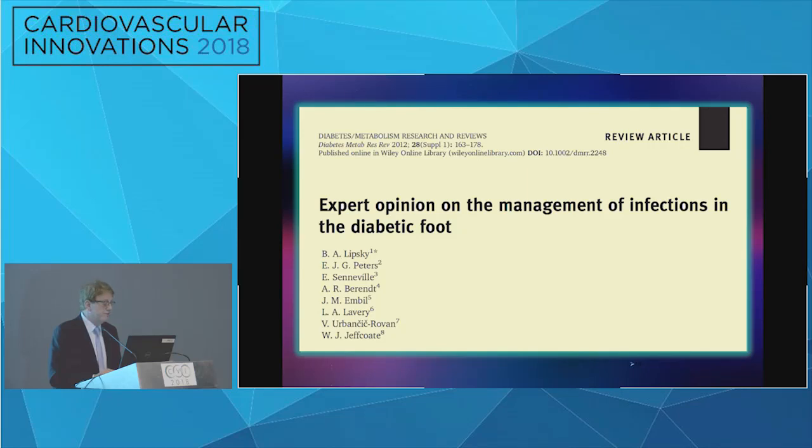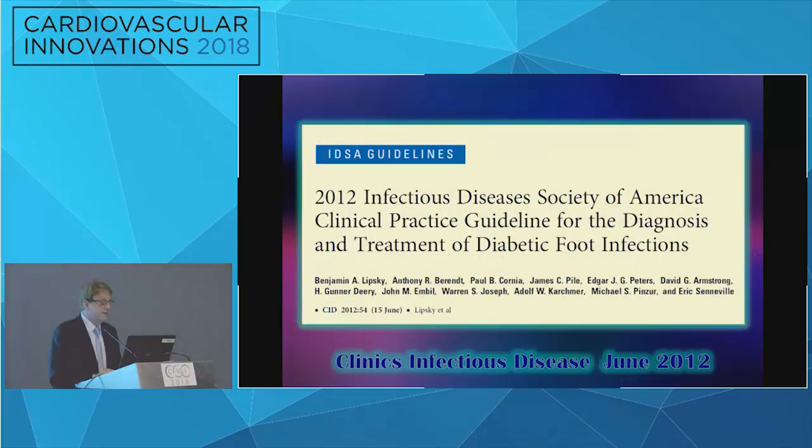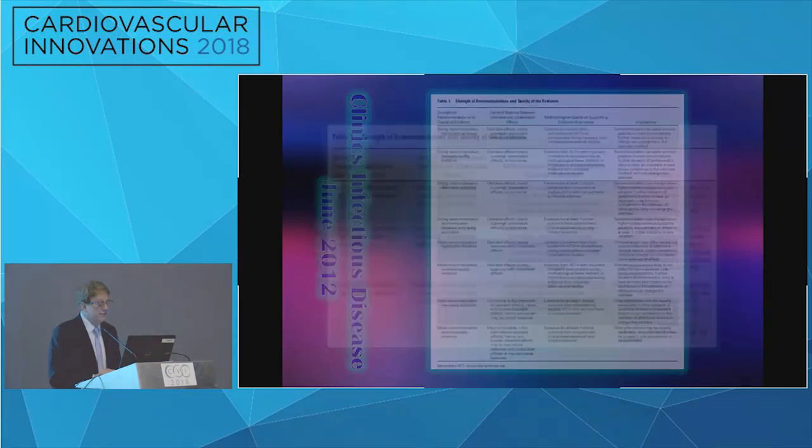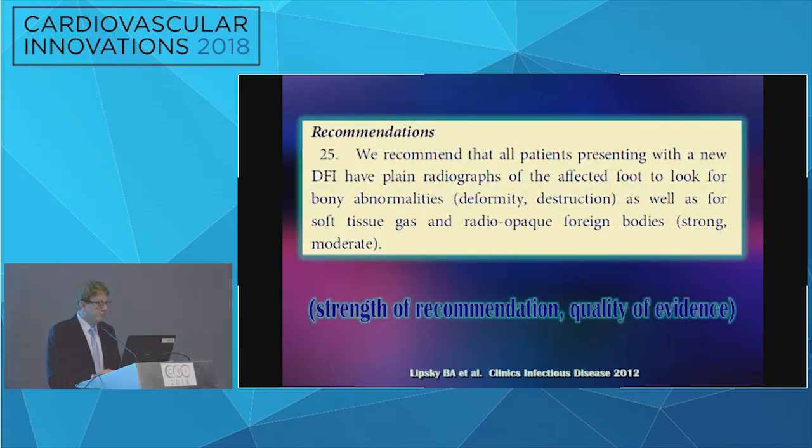We saw earlier some of the expert opinions through the IDSA guidelines, and so MRI is an established way to go from plain film radiographic imaging. The value, as you've already heard, of bone biopsy, especially in terms of histopathology, has been questioned a bit. The Andrew Meyer article in JFAS in 2011 pointed that out, but I think that maybe that's overplayed. There were some problems with that study, but certainly bone biopsy is considered the reference or gold standard.